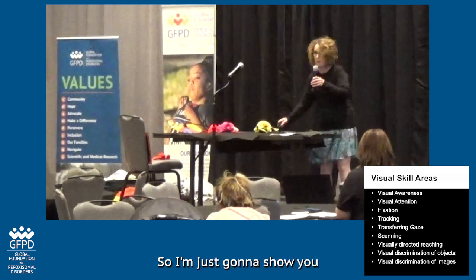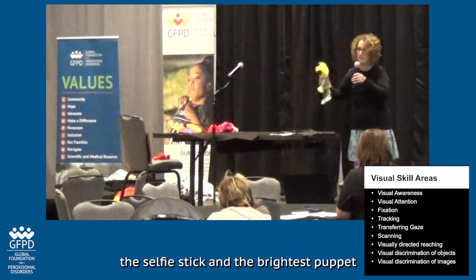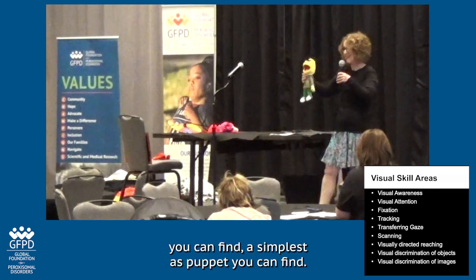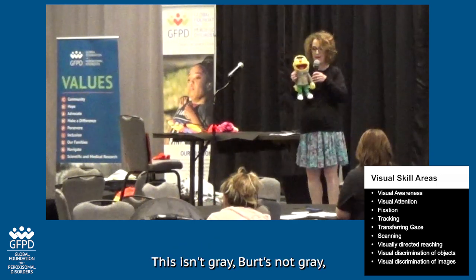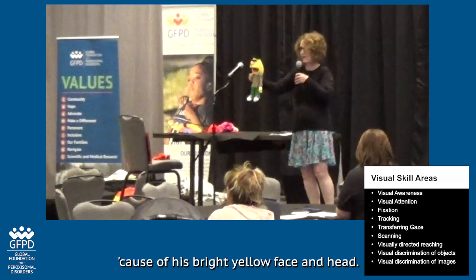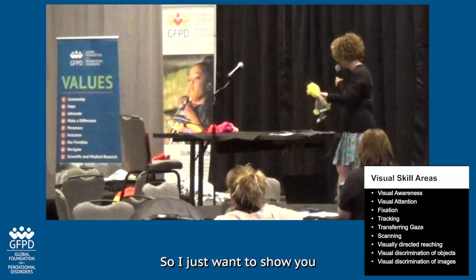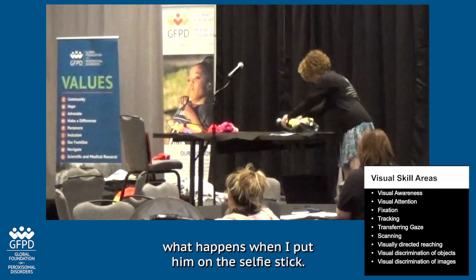So I'm just going to show you a selfie stick and the brightest puppet you can find, as simple as that. This isn't grey, Bert's not grey, but he does have a bright yellow face and head, so that's how he's got in the case. So I just want to show you what happens when I put him on the selfie stick.